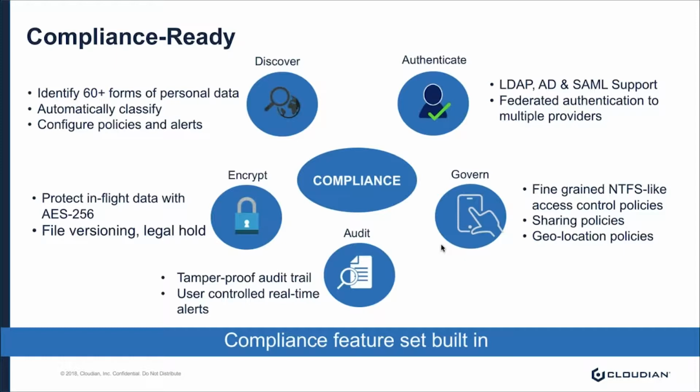Some of the compliance-ready features that come with this solution are the ability to authenticate, and the capability of using your current LDAP and Active Directory settings, federated authentication systems, and so on. From a governance perspective, it offers fine-grained NTFS-like access control policies where you can give different kinds of users different policy levels all the way up to the object level.